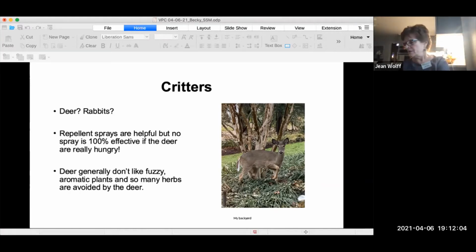But you do need to deal with deer and rabbits. And again, repellents are the best way. Some people have fences, and I'm jealous because then I could have all the hostas that I want.